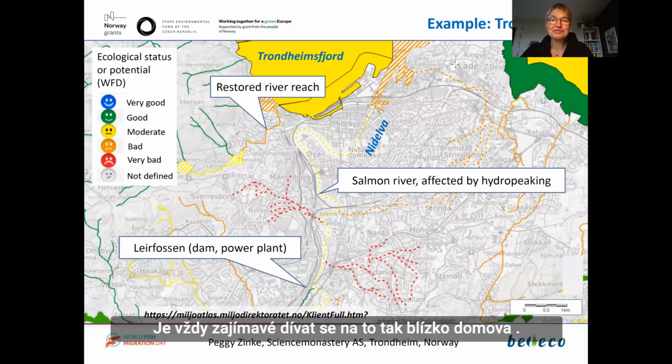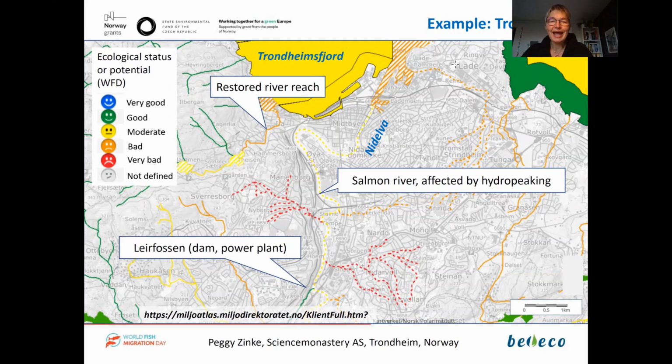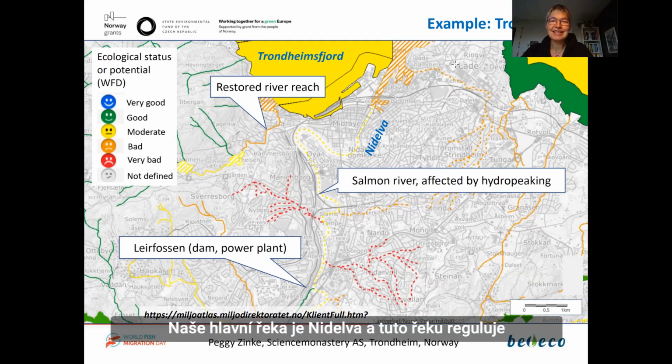It's always interesting to look at that close to the home place. So I'm showing you the situation here in Trondheim. Our main river is Nidelva, and this river is regulated by a hydropower system. We have in the southern part of the city a dam, Leirfossen, which is located as a waterfall. And this is also the end of the anadromous reach. And this lower part of the river, it's a salmon river. You can still go fishing there, but it's affected by hydropeaking.